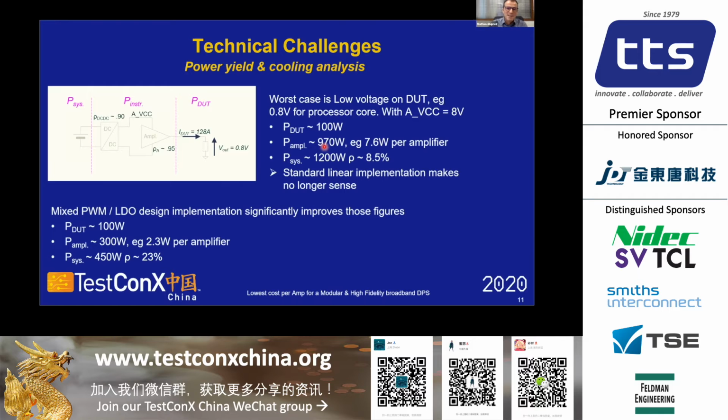So one of the key challenges is the output amplifier power yield and the cooling of this amplifier. The best yield is obviously PWM. However, this is not the best AC. This will not provide the best AC response. The best AC specification is provided with linear amplification.